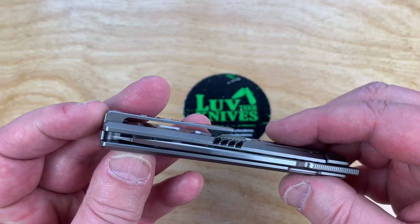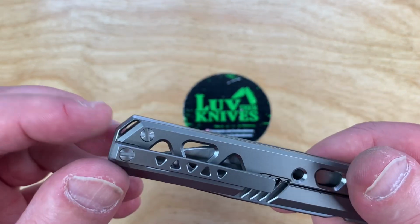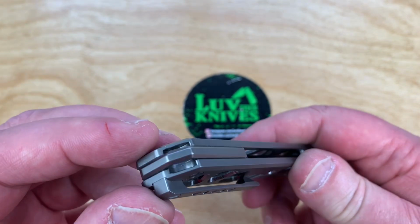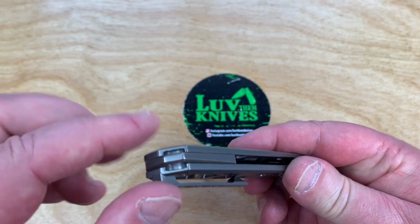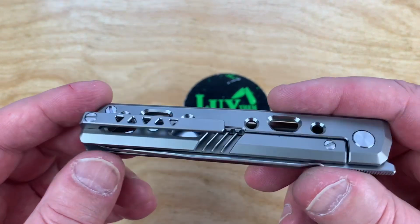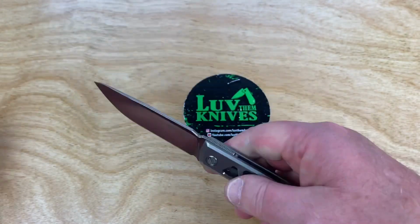Yeah, you couldn't have done much more there. And you've got this backspacer rolling around here, and then you can put your lanyard through here. You can see the machined area there where you can feed your lanyard cord through. I like the pocket clip. I mean, this is a nice little knife to carry, really.